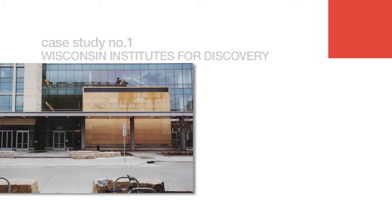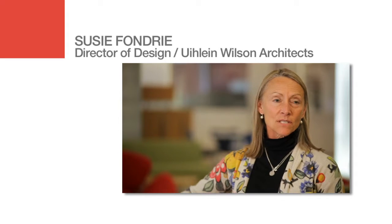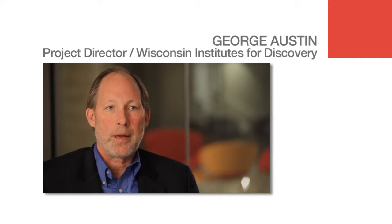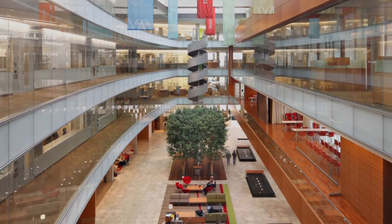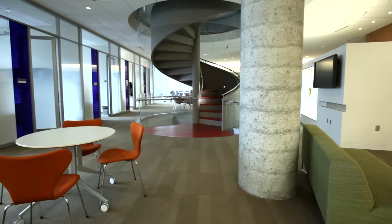Everything about this place is collaboration, social interaction. The idea was to make everything interactive, public and private. It's to bring the public to the science. To make everything transparent. And we wanted to create an architecture and an interior design that reinforced that collaborative nature, that social interaction. KI brought to the table a willingness to work with us to understand that more fundamentally than just a traditional office environment.